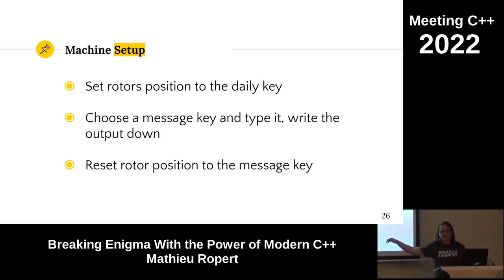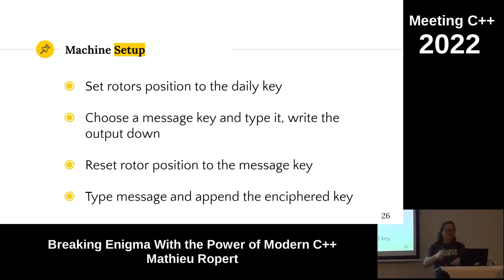So the way you defeat that is that you only use the daily key to encipher 4 characters. And then you actually use a completely randomly generated key, and that kind of breaks some of the attempts at using those methods. That works pretty well. And basically you type your message and then you append the actual key that you enciphered at first, and then you send that over.